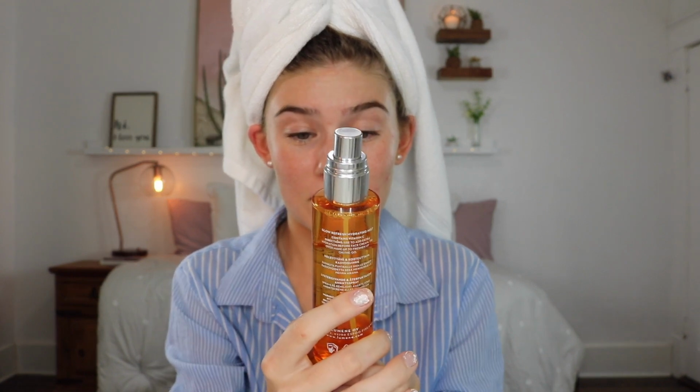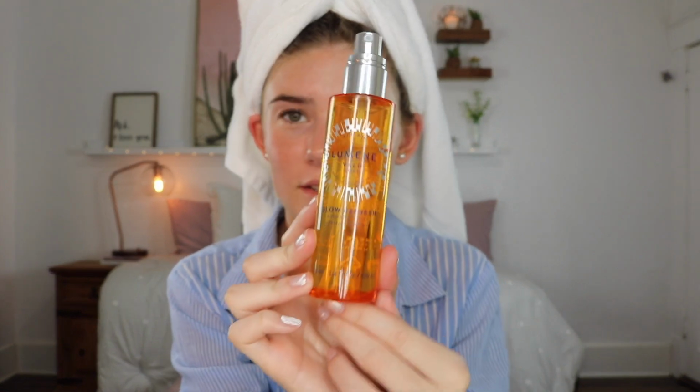Alrighty, after that, I usually go in with a facial spray. Right now I usually use the Rosewater from Badescu, but I've been really loving this one that I got at Ulta. It's a vitamin C hydrating mist, and it just looks nice and fancy, but I've been liking this one for the summer months because it smells like oranges.